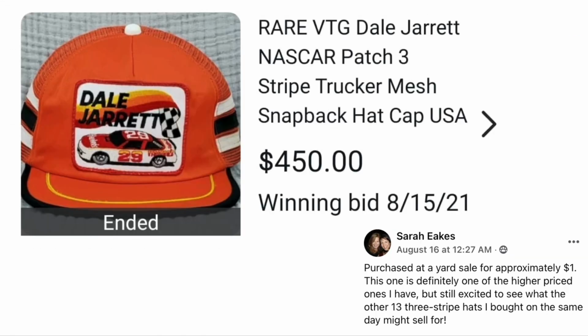And finally, we have our cover photo for this edition. Rare vintage Dale Jarrett NASCAR trucker snapback hat. Sarah Eakes sold this. She said, purchased at a yard sale for approximately $1. This one is definitely one of the higher priced ones I have, but still excited to see what the other 13 three-stripe hats I bought on the same day might sell for.